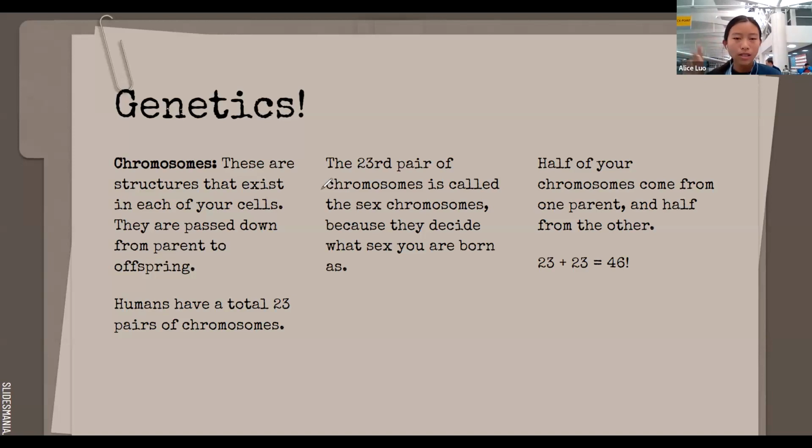They're these little squiggly things in your cells, and they tell you how to build another one of yourself, basically. Humans have a total of 23 pairs of chromosomes. So in total, you have 46 separate chromosomes in each of your cells. Those chromosomes are telling your body what to do. The 23rd pair is called the sex chromosomes because they decide what sex you are born as. For example, are you male or female? I don't know if we're going to get too deep into that.